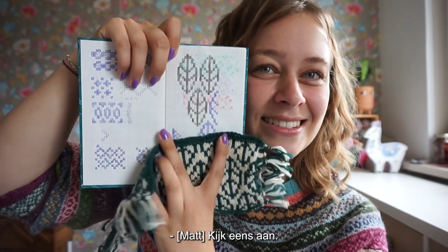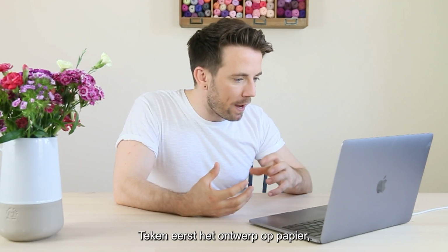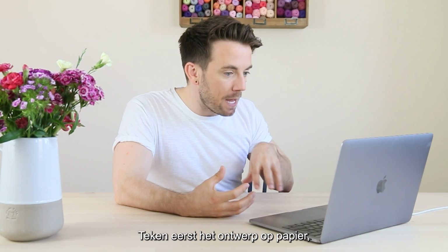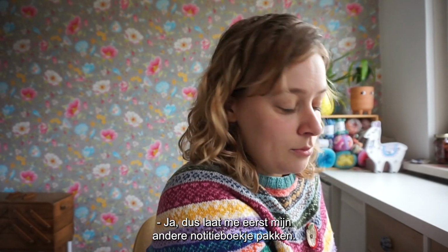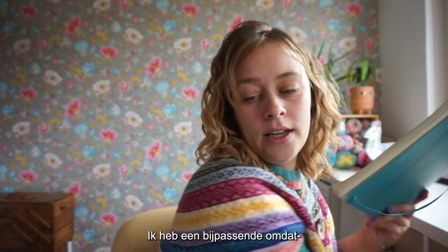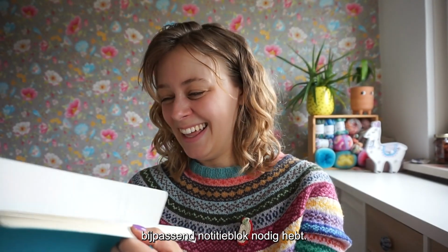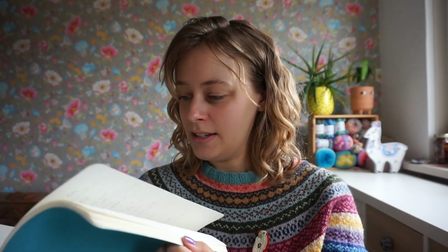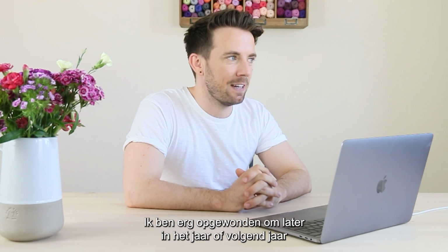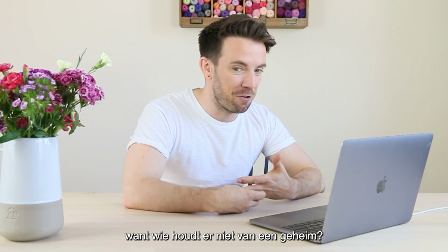Ta-da. Look at that. So is this for you the process, drawing out the design on paper first? At first, let me just grab my other notebook. I have a matching one because of course you need to have a matching notepad. I'm just skipping past the still secret bits. I'm very excited to hear later in the year or next year about these secret designs, because who doesn't love a secret?